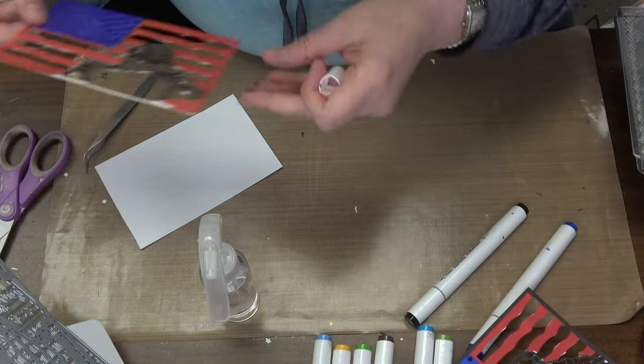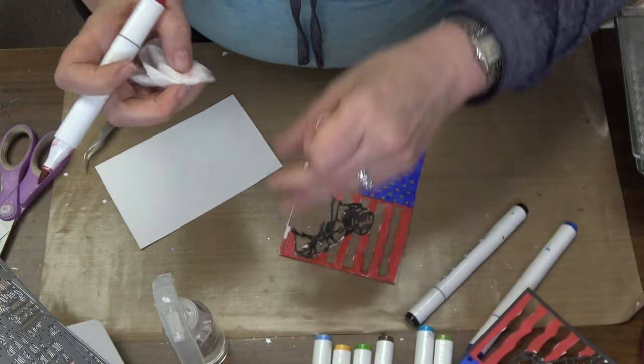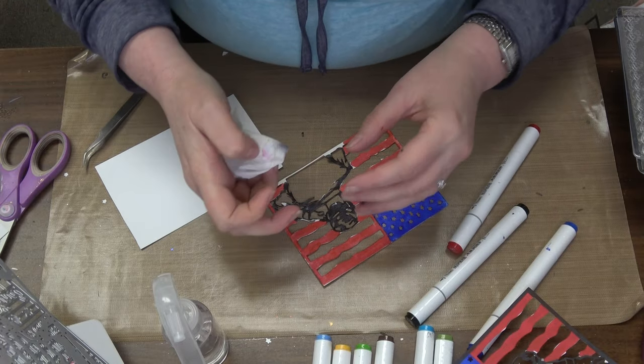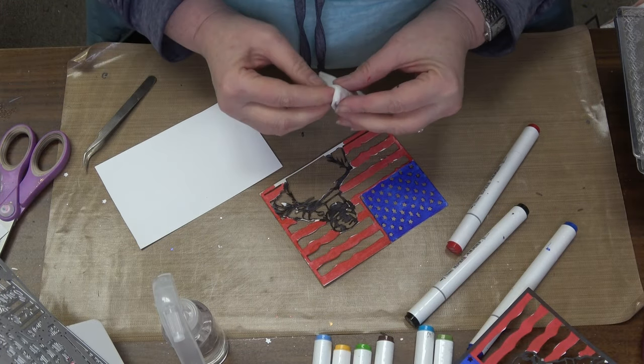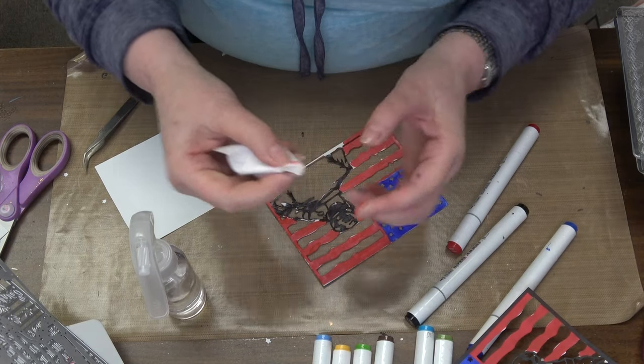But this is non-porous paper, which means the color is sitting on top. It's not sinking in, it's drying on top, which means I have an opportunity to fix mistakes. A little bit of alcohol.